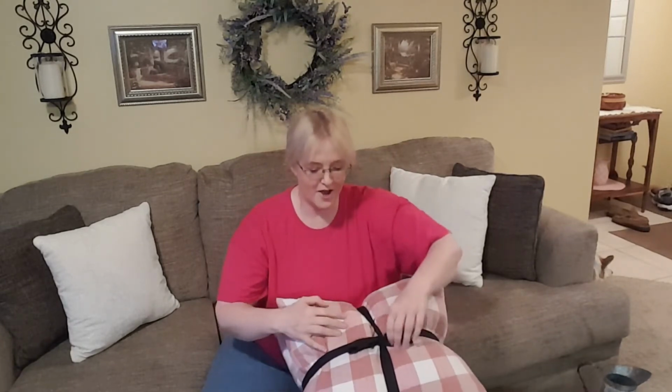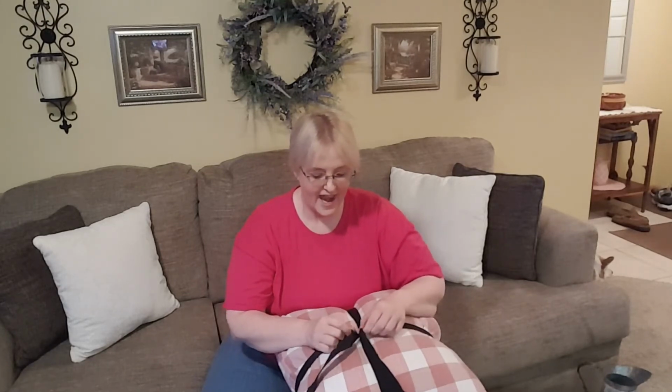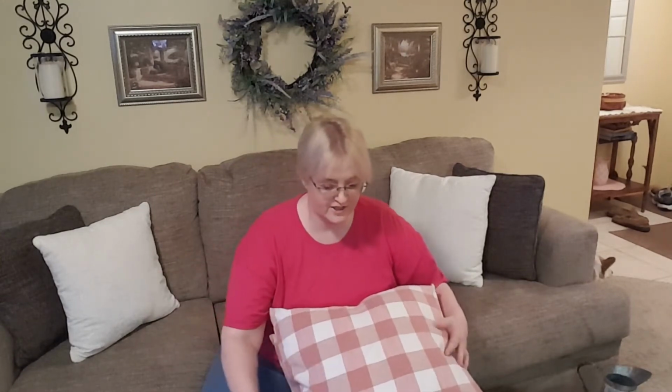I could not leave the store without these. I walked by them. I was getting ready to leave, and I walked by them, and I was like, no, these were made for me. Okay, and those of you that know me know these are made for me. So I now own 2 pink buffalo check pillows, and I could not be happier about it. I truly am thrilled. And I know they're going to go on my sofa, and they match the little chair over there.